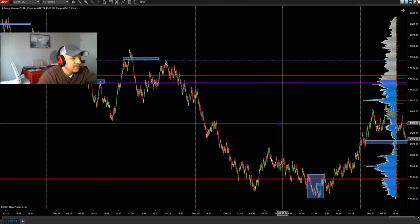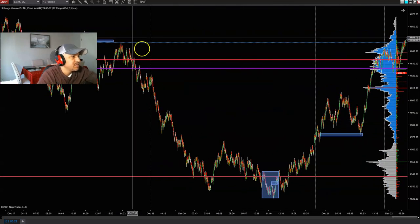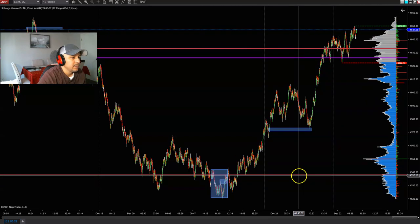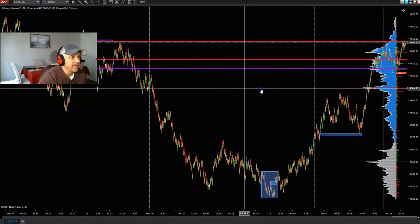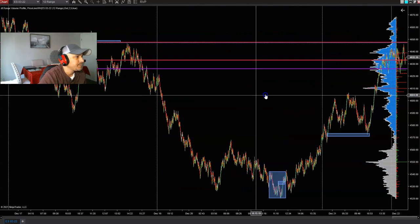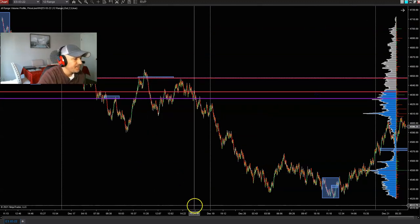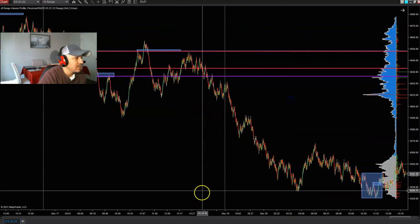So price is moving back into an area of resistance, as we can see up here at the tops. There it is, the upper end of the top volume area right here. And so price is at an area right here. It's an area of resistance.